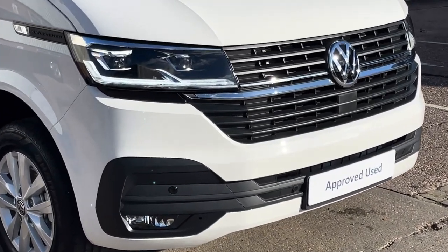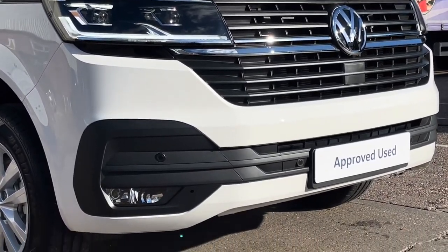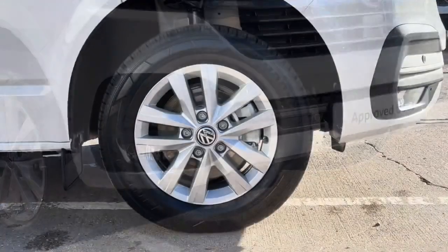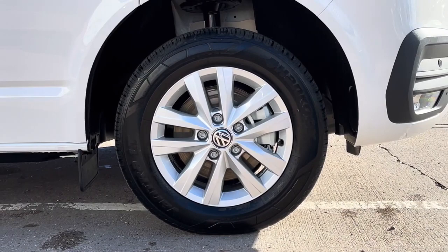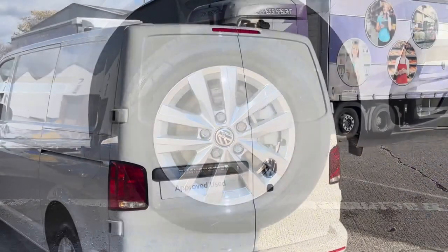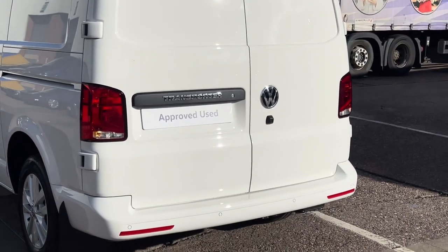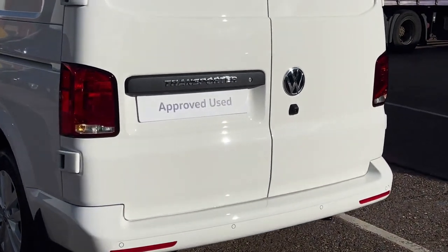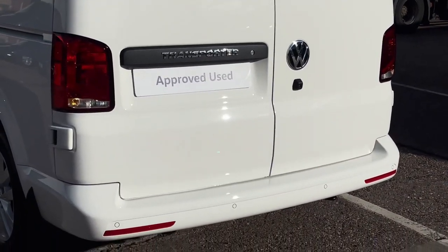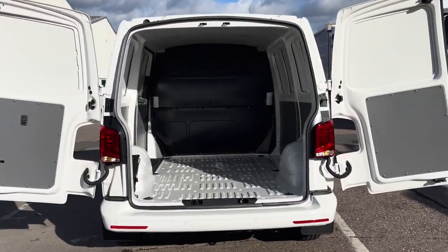Set into the front colour-coordinated bumper is a set of front parking sensors, complete with front fog lamps with a cornering function. Down below, the van sits on 16-inch Clayton alloy wheels, which come in a 5 twin-spoke star design. As we approach the rear of the vehicle, it comes with the rear-loading barn doors. Located just below the VW badge is a rear-view reversing camera. This, paired with the rear parking sensors, helps you make every parking manoeuvre with confidence.